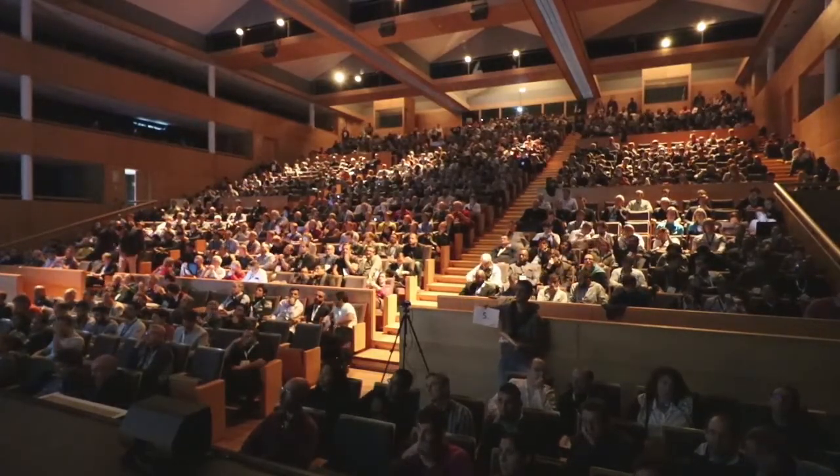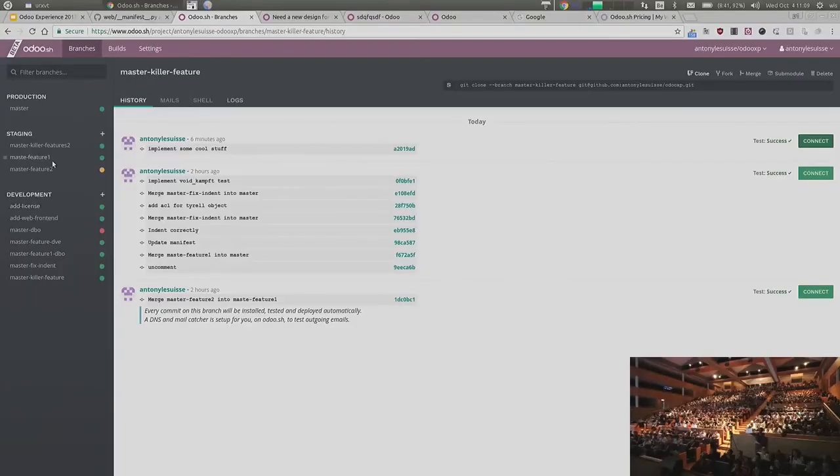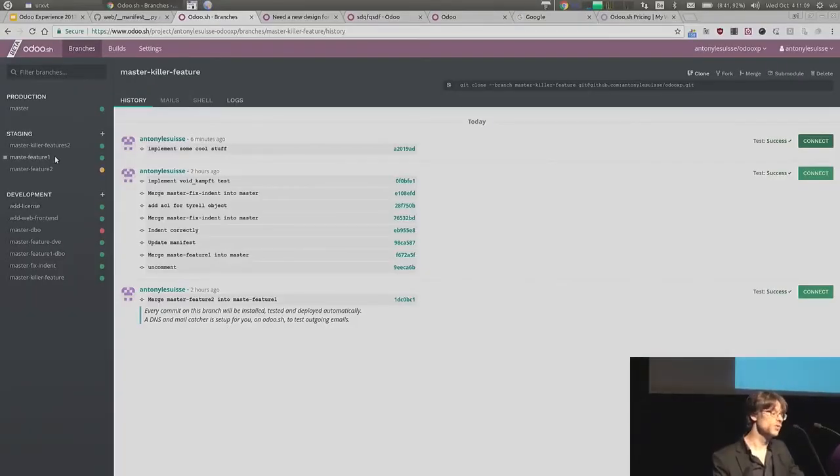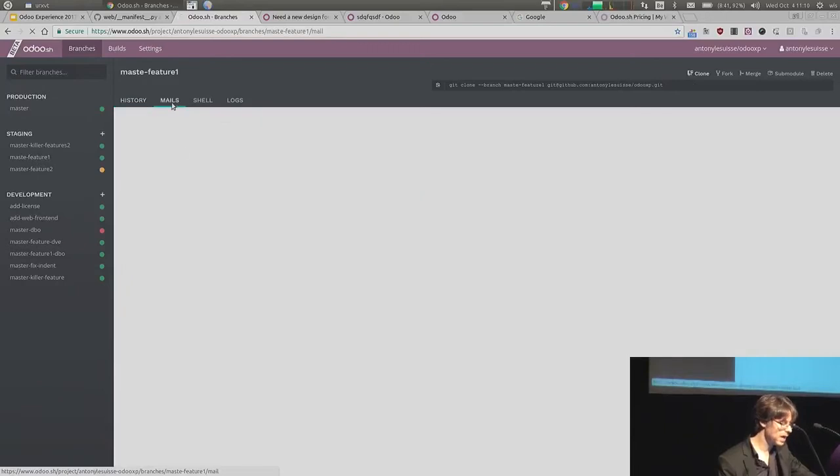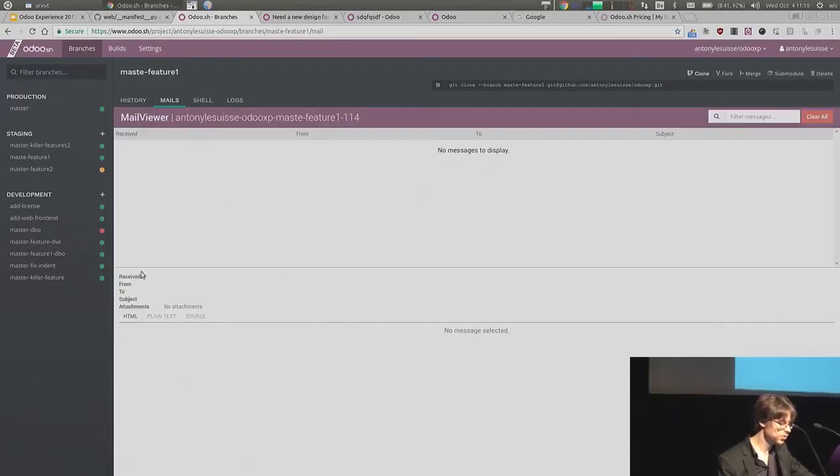One other thing that you can do is that when you work in development or in staging, you don't want to annoy your customer with emails, for example. You don't want to send email when you are doing testing. So for the staging and development branch, you have here an email tab that shows you all the email outgoing from that server. And the email stops there and they don't go in the wild.